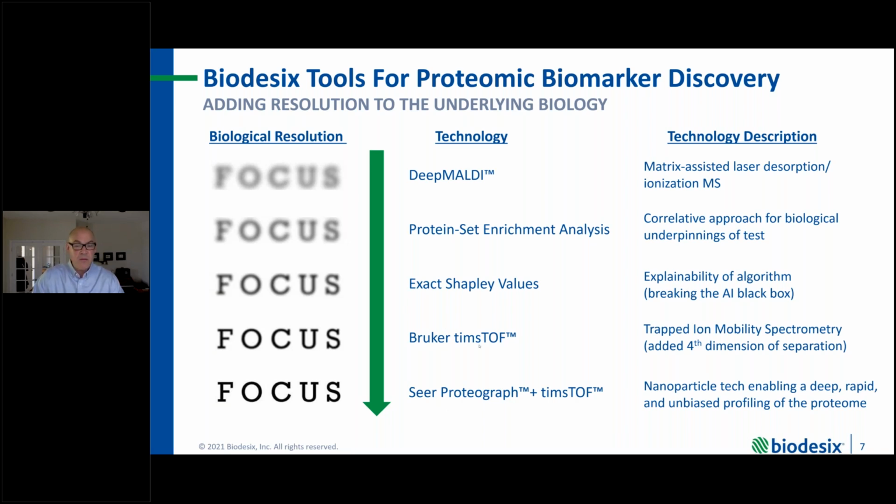And then we think that through a combination of using the Bruker timsTOF, its very high speed mass spec and its exquisite sensitivity, along with the Seer Proteograph technology, we can get really fine biologic resolution and start understanding the biology behind what deep MALDI and the diagnostic cortex is showing us by combining all of these. So what does that look like?